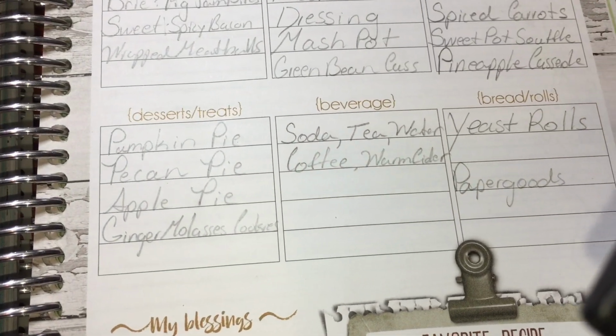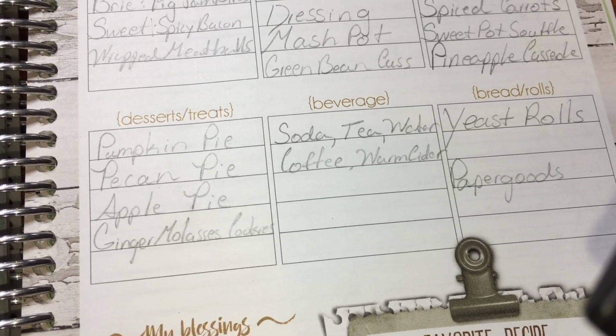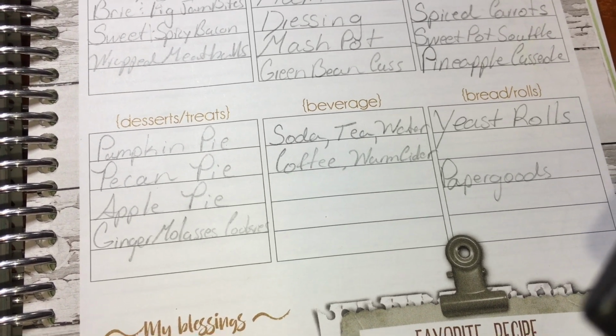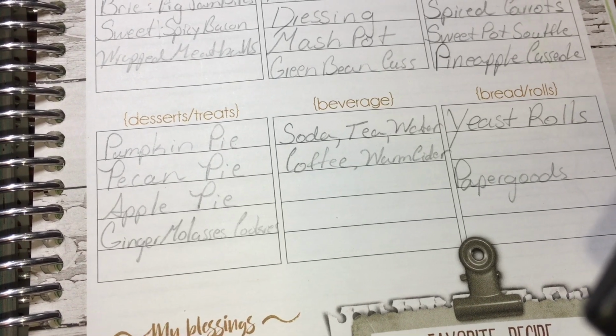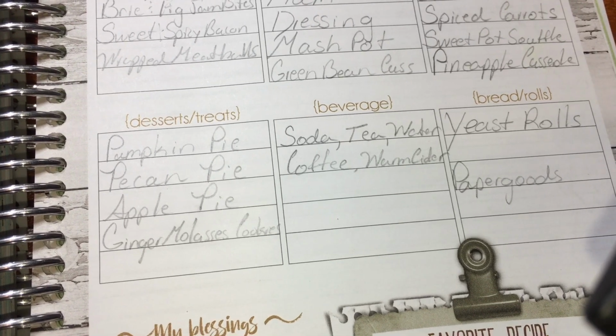And then beverages, I usually do tea and water, sweet tea, unsweet tea, water, like with the fruit and cranberries in it. And then I always have coffee and warm apple cider. I make homemade apple cider, so I'll have that in the crock pot.